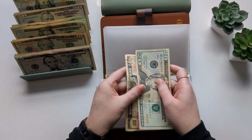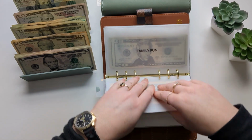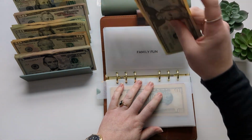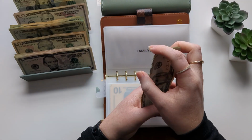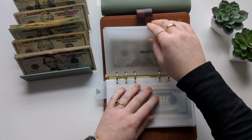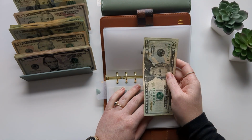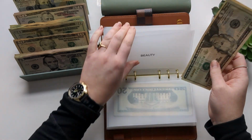Electronics is getting 10, so now it has 30. Family fun is getting 20. 20, 40, 60, 80 in here now. This is just sort of our general entertainment envelope. Beauty is getting 10, so now it has 30.